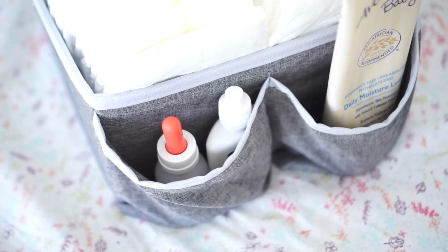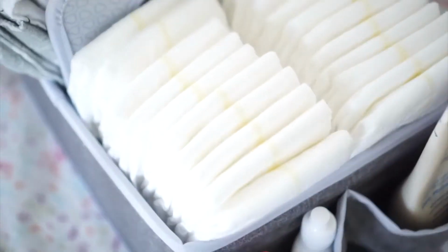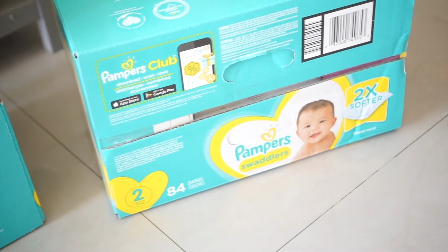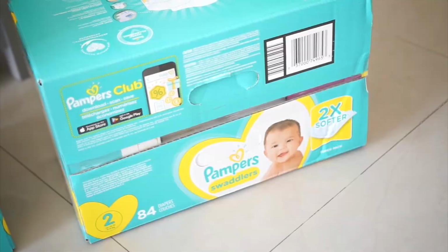Okay, so you're going to need a diaper caddy and also different diapers. We were super blessed that when we left the hospital, they gave us a lot of different items to include in the baby bag, things like diapers, wipes, all kinds of stuff to get us started. And we definitely did not need anything for at least a week, if not 2 weeks.